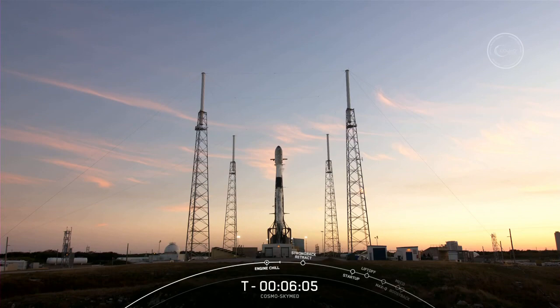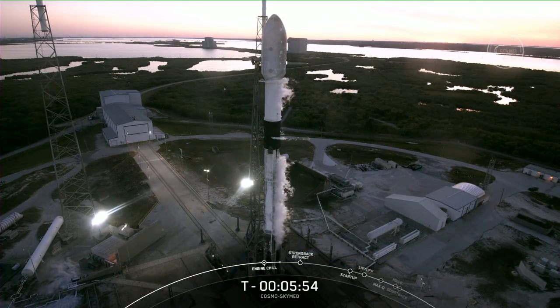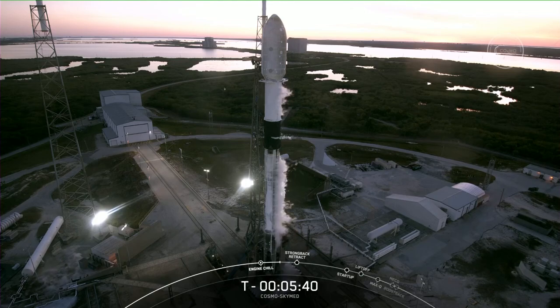We are currently T-minus 6 minutes from liftoff of the Falcon 9 carrying the Cosmo SkyMed satellite, and we're progressing into the final stages of the launch countdown. Now, the two-stage Falcon 9 vehicle stands 229 feet tall, or slightly taller than a 21-story building. That bottom two-thirds of the vehicle is the first stage. Its objective is to accelerate the vehicle through the Earth's atmosphere to space and then separate from the rest of the vehicle. Above the first stage is the second stage, which has a single Merlin vacuum, or MVac, engine, which ignites after the first stage separates. And the second stage is what will carry the Cosmo SkyMed satellite to a polar sun synchronous orbit.